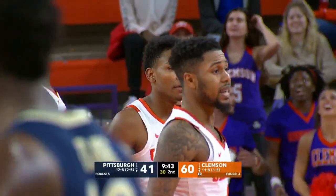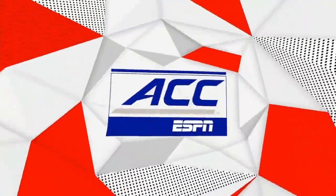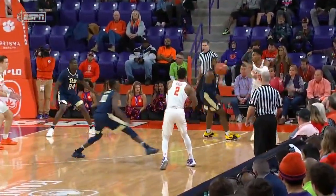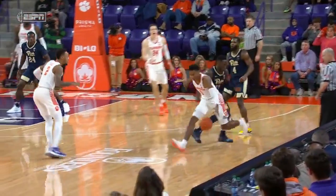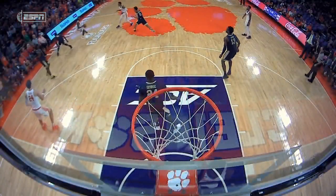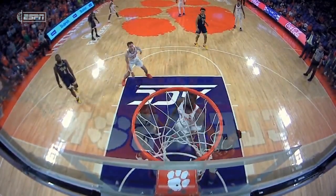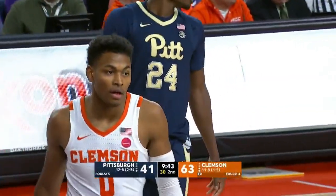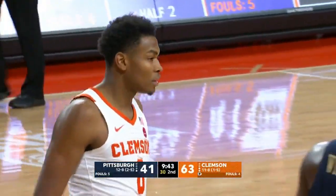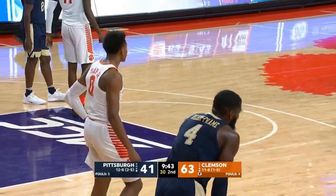Well, if it counts, that'll be the 11th 3 of the night for the Clemson Tigers, but the officials are going to look to make sure it beat the shot clock. I'm not really sure Clyde Trapp had any idea until right then when he took a glance at the far end shot clock. Looks to me like there's no discussion. It does go down for Clyde Trapp. His 3rd 3 of the night gives him 11. And that ties a season high for this Clemson Tigers team. 11 made triples tonight.